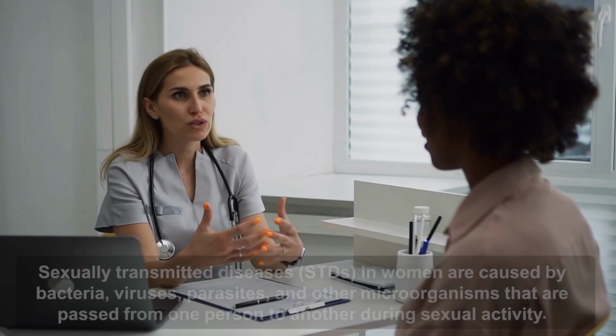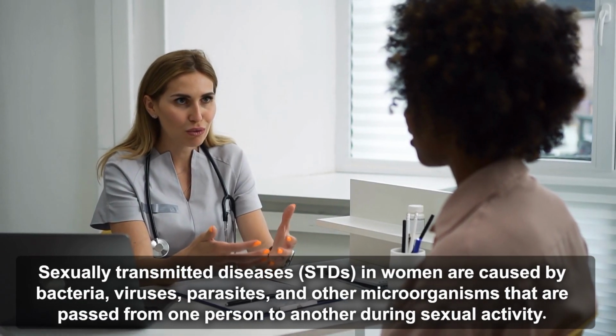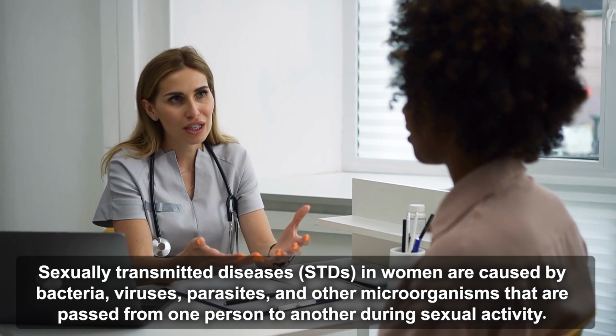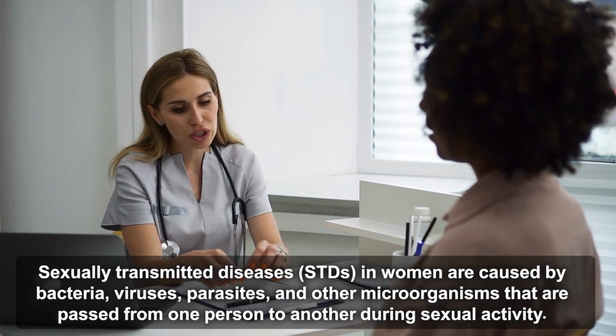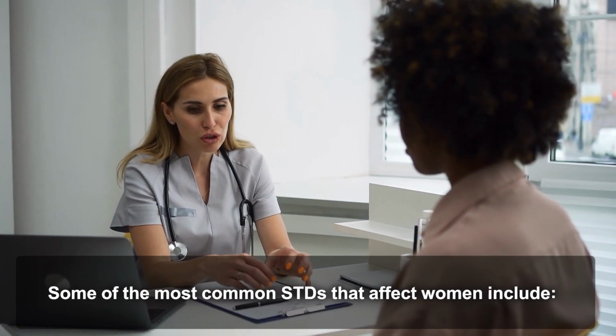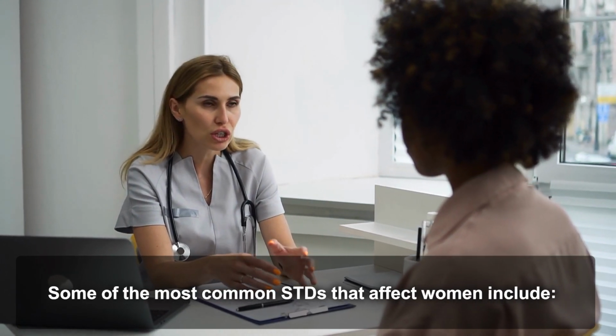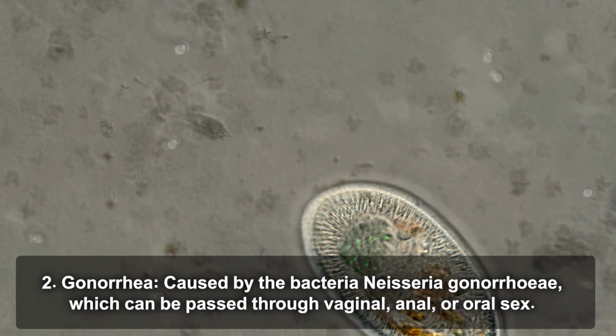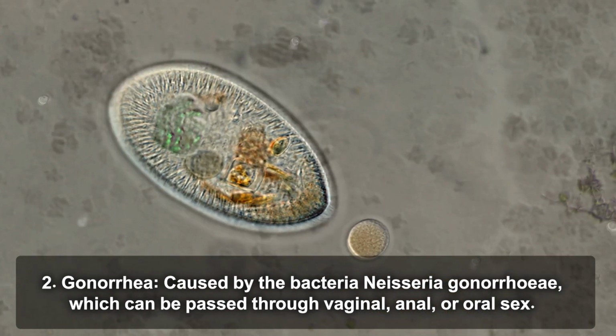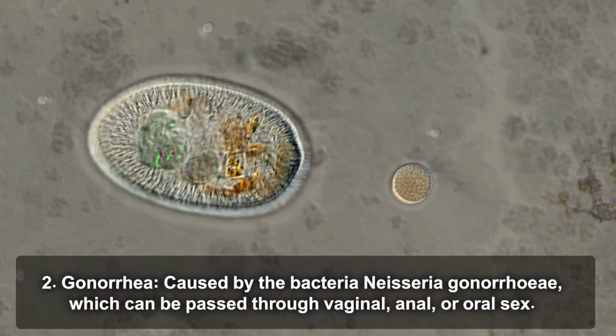STD causes in women. STDs in women are caused by bacteria, viruses, parasites, and other microorganisms that are passed from one person to another during sexual activity. Some of the most common STDs that affect women include chlamydia, caused by the bacteria Chlamydia trachomatis, which can be passed through vaginal, anal, or oral sex. Gonorrhea, caused by the bacteria Neisseria gonorrhoeae, which can be passed through vaginal, anal, or oral sex.